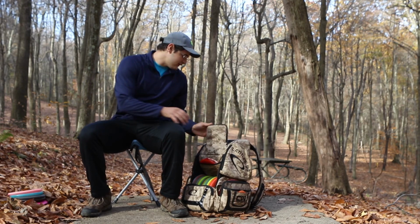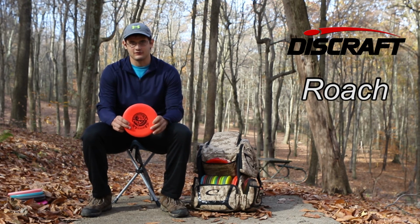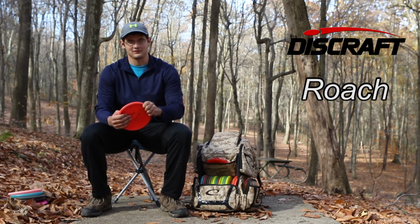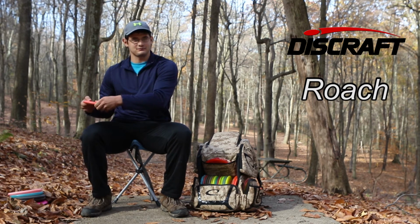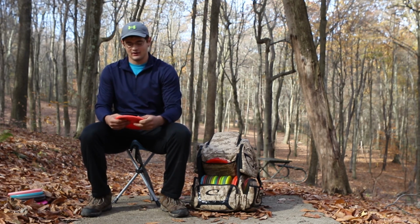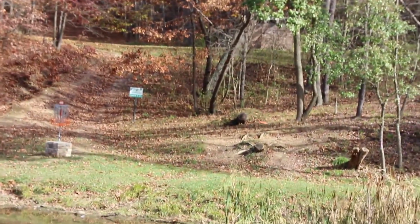I also carry as a throwing putter a Discraft Roach in Pro D plastic, and this is crazy understable. I can throw it 200 feet with a ton of hyzer and it's going to flip up and just ride over. I've even thrown short rollers with it or flip up sidearm shots.